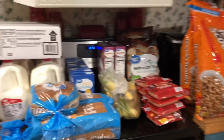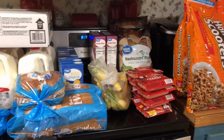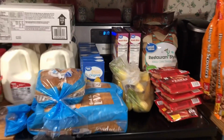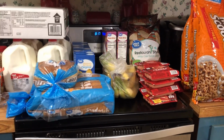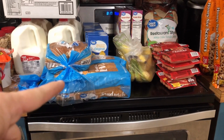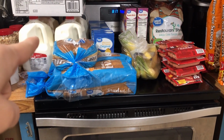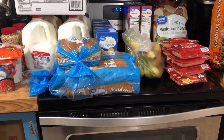All right, starting on the stove, you'll see this is not keto foods, except for the eggs right here. That is keto, but that's because I ran out of space. So we've got bread. Those are about $1 a pack. The milk is actually $2.